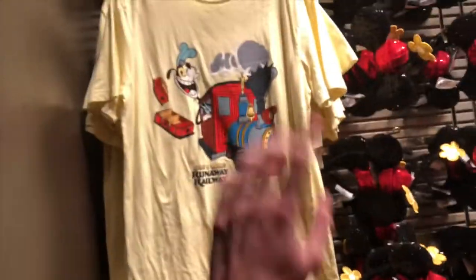All right, so we just got off the ride. I'll give you my thoughts in a second. But I just want to show you a little bit of the merch. You got this yellow t-shirt, really cool. I really like this print down here. Pretty cool. And there's me.